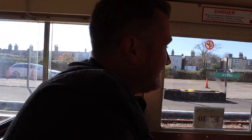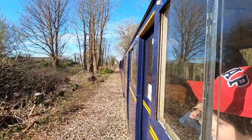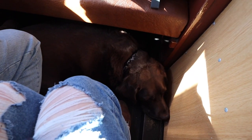And here we go. So Dozer is pretty well accustomed to loud noises and, you know, generally stuff being weird. But I think if you had a dog that had perhaps a little bit more of a nervous disposition, this might not be such a great idea. It's quite clanky and loud. Vibrations and things like that. But he's cool. I've got to say, I'm ridiculously excited about this.